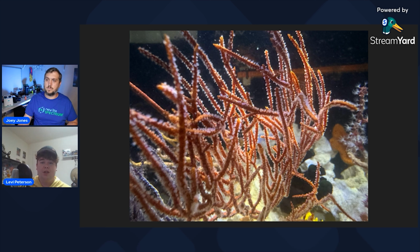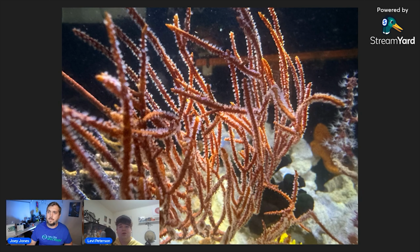It's actually super easy to keep. This thing's growing quite rapidly. I had probably half the amount of branches when I first got it, and it's growing really well. If you look close at the tips, you can see the brighter orange is new growth. So it's doing really well.